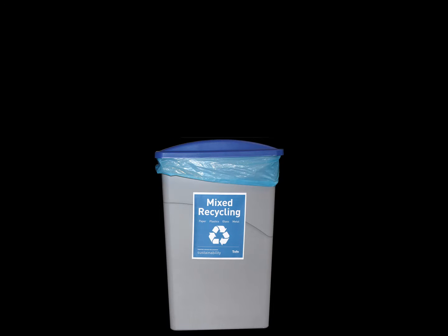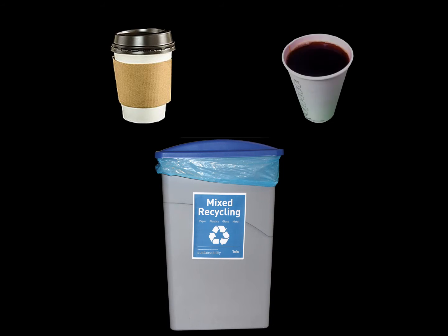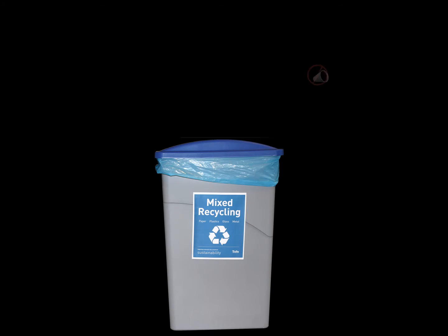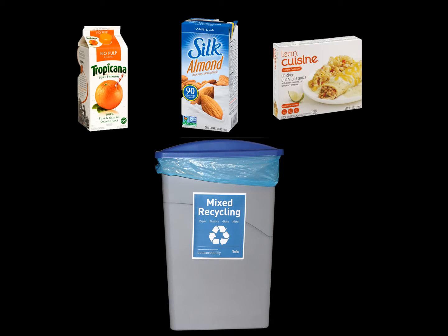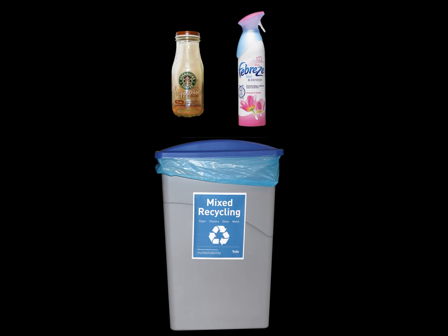Your empty cup of hot coffee can go in the recycling bin, including the plastic lid. But please do not put any liquids in the recycling bin. Please make sure to dump your liquids out elsewhere. Waxy paper products can also be recycled, such as empty juice and milk cartons, aseptic containers, also known as Tetra Paks, which often hold soups or almond milk, and paper boxes from frozen foods. Other items that go in the bin include empty glass bottles and empty aerosol cans.